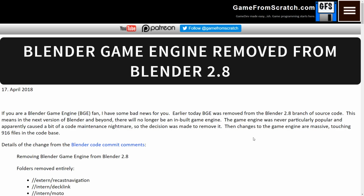Next up, we have Blender Game Engine was announced as being removed from Blender 2.8, and it was. They removed all of the code. It is gone. RIP Blender Game Engine. Now, it's not as bad as it sounds because there is a parallel port.